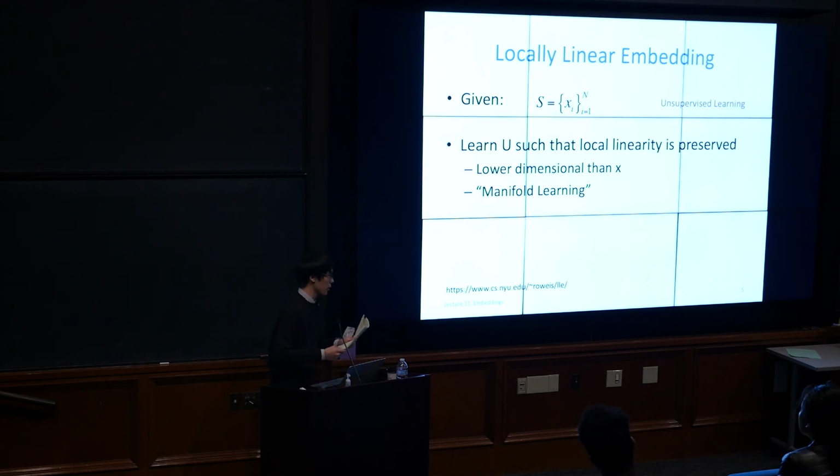Okay, so given some unsupervised data set X, or S in this case. And when I say unsupervised, there are no labels, right? It's just data points in some coordinate space.